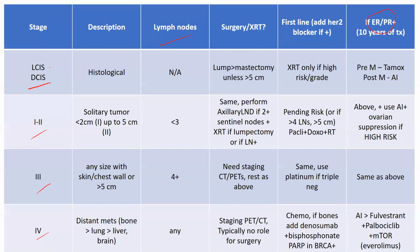So in patients who have LCIS or DCIS, this is called stage 0, I guess you could say. So they're in situ cancers, right? Anybody who falls into the LCIS, DCIS, or stage 1 to 3 can theoretically be cured. And remember, when you go through this chart and the rest of the lecture, remember my golden rule. Radiation and surgery are intent to cure.